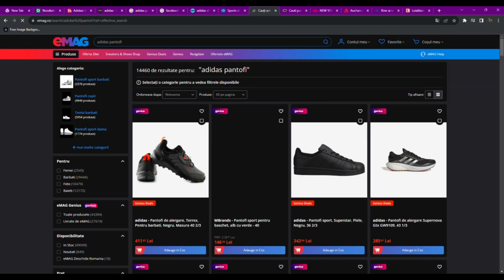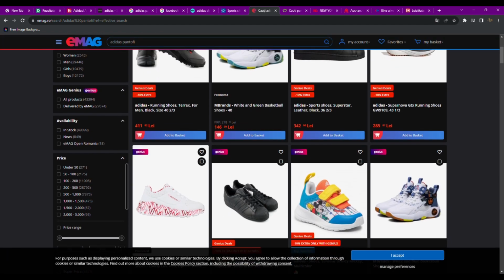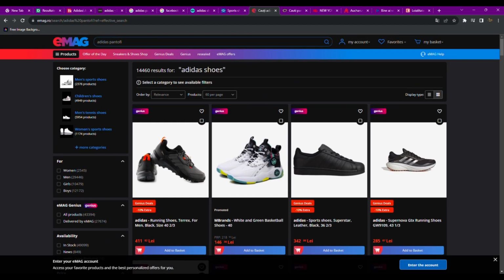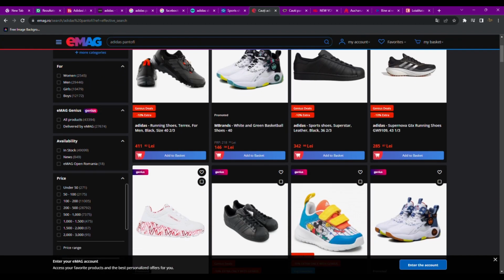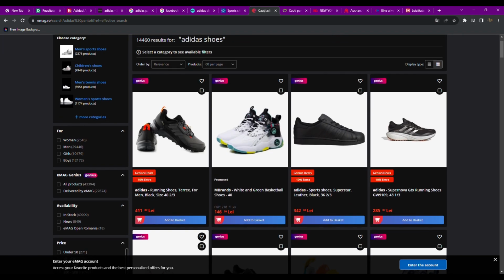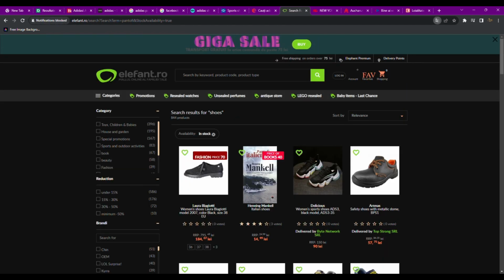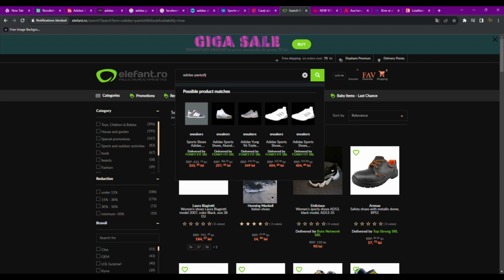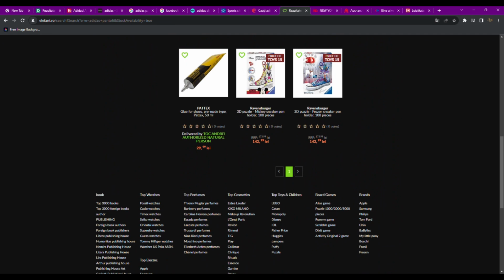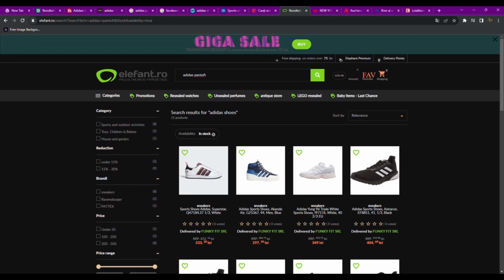So here they also have a wide range of options. You can choose from a wide range of options here. So you search Adidas Pantofi and there you have it. So there's a marketplace where you can find the item from different suppliers. So you need to be sure of what you are purchasing. You have to verify whether this will be original or not. Yes. And this one also is the same as eMAG. This one is called Elephant.ro. And you can search Adidas Pantofi and you can see all of them here. So you can have the original, you can have fake. So beware of that.